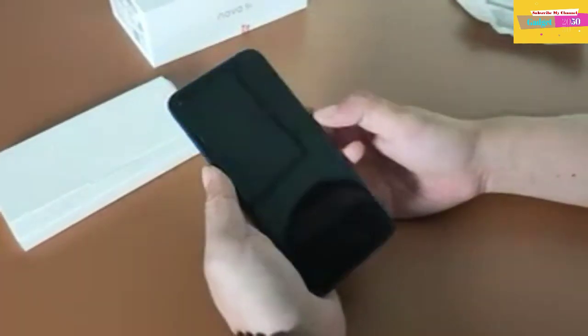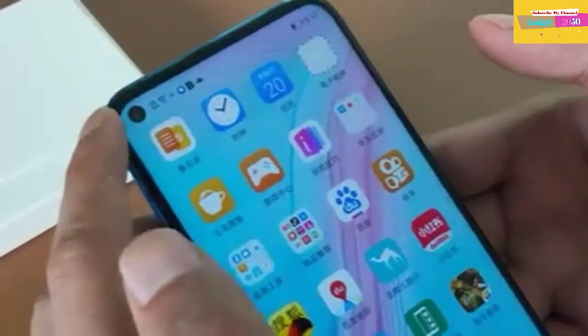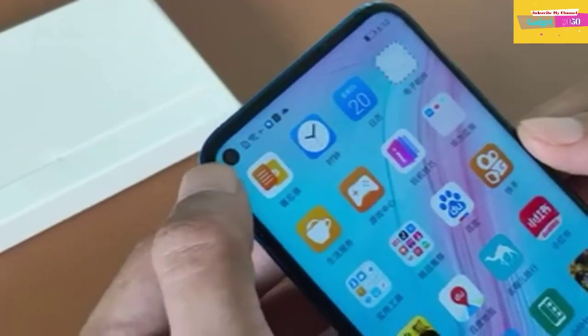Huawei Nova 5i runs on Android 9 Pie with EMUI 9.1 and packs a 6.4-inch Full HD+ display. It is powered by octa-core HiSilicon Kirin 710F SoC, paired with up to 8 GB of RAM.